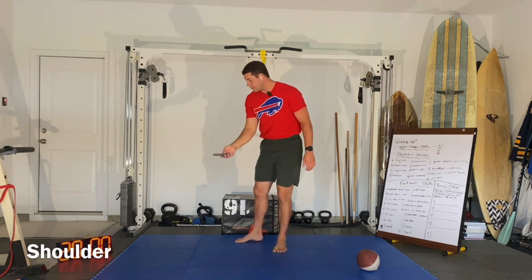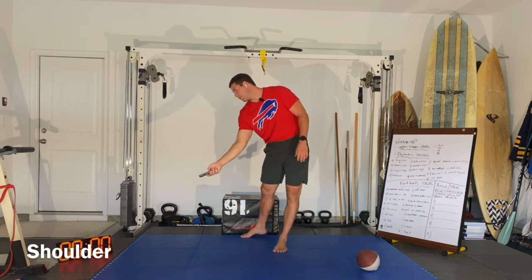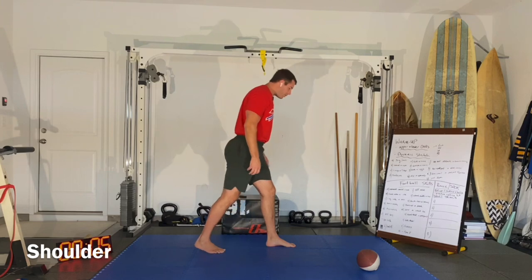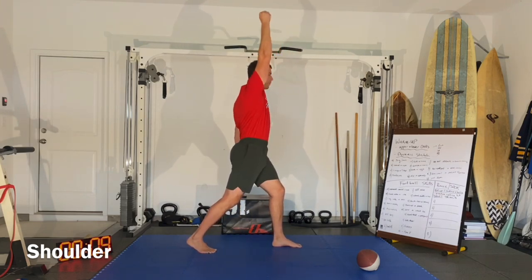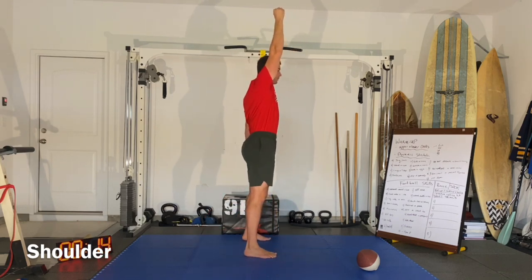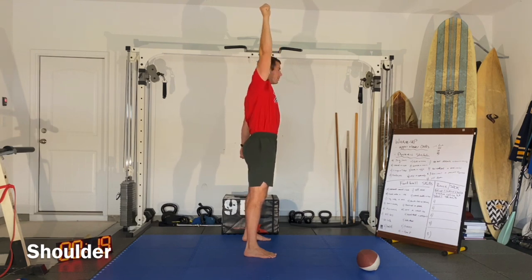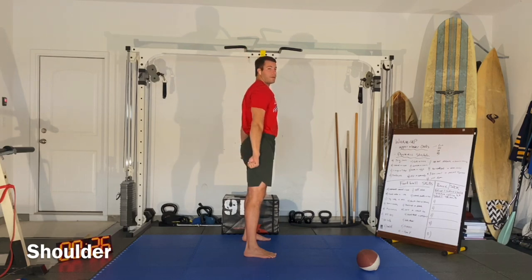Let me get my clock going so I know where we're at. All right, so whether you're seated or standing, you can do a split stance position if you want, opposite arm forward, reach all the way up, hold here. Or you can stand just like this, whatever you prefer. You're gonna squeeze your core, squeeze your opposite hand, you're gonna reach back, rotate that arm so the back of the hand is next to the side, hold here, and then extend back.